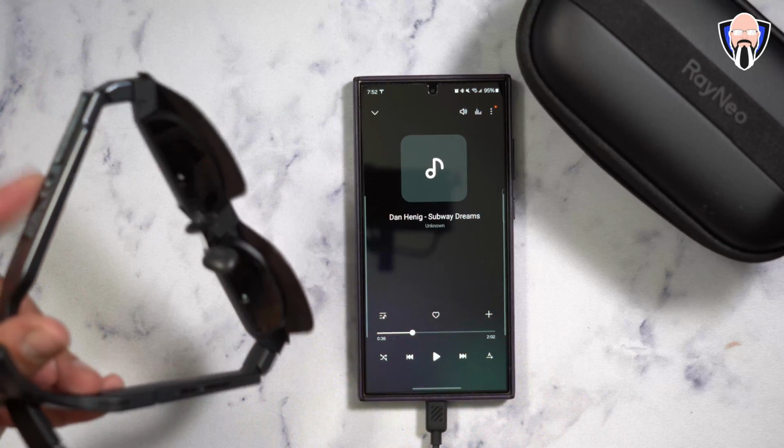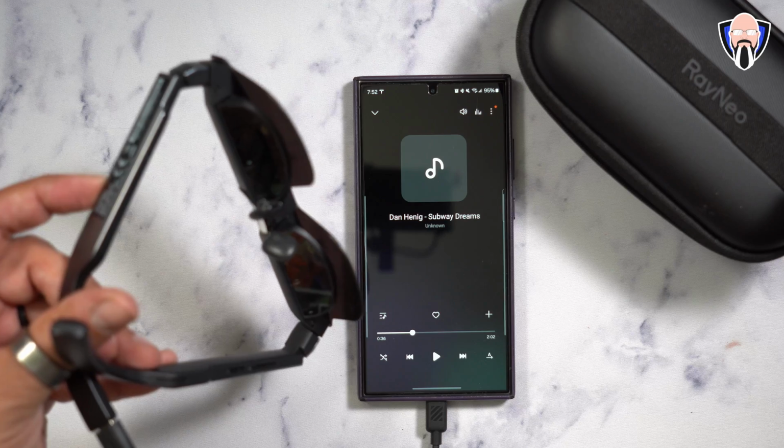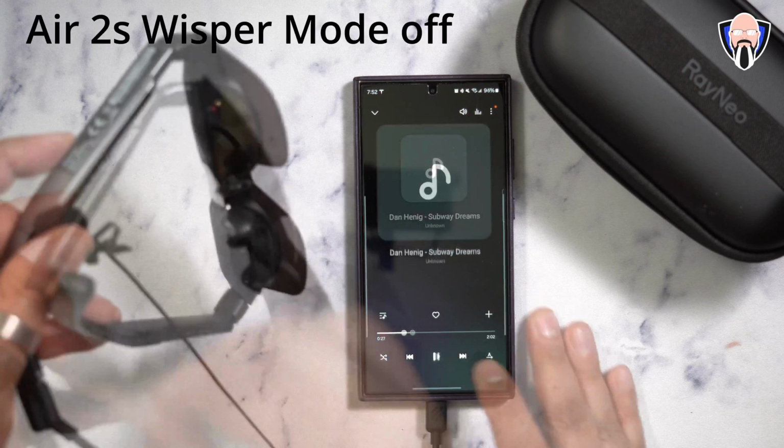Went ahead and turned off whisper mode. We still have the volume at 100% on the glasses, 70% on the device. Let's go ahead and hear the improvement.